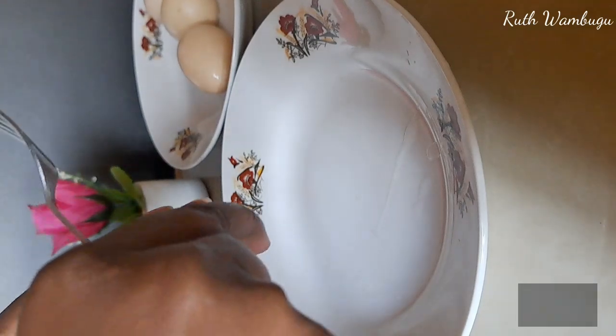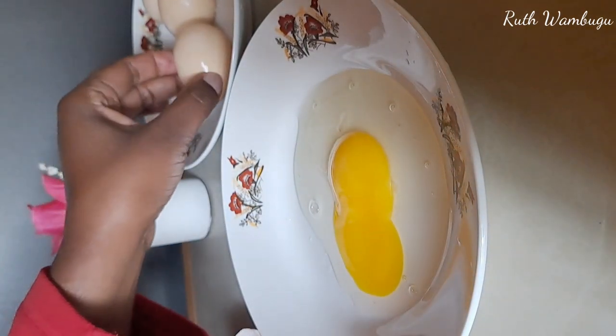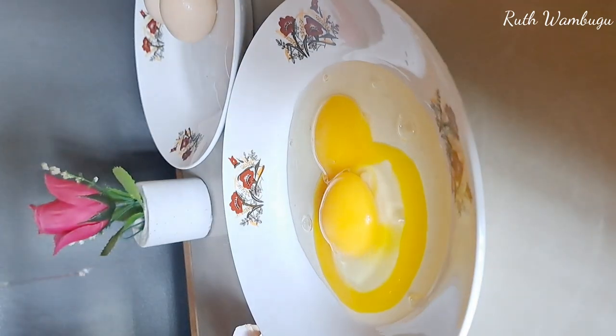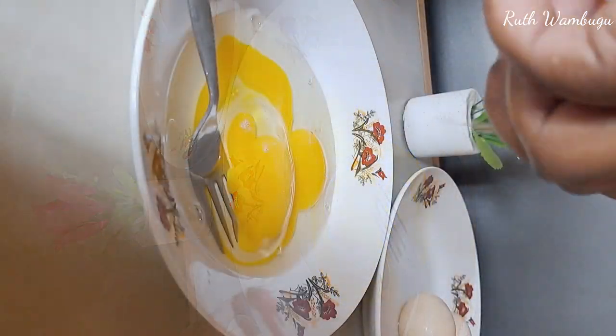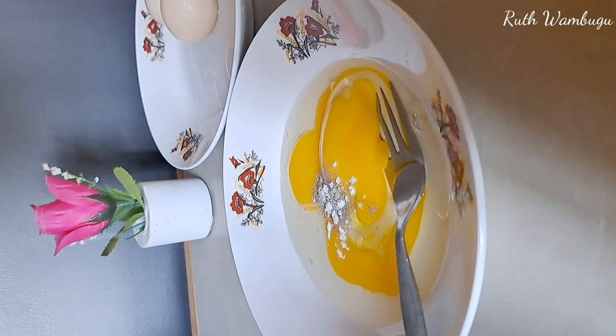We are starting off with some breakfast and I'm making some eggs for my family. So these are free range chicken eggs and they are more yellow as compared to the broiler's eggs and they taste so good.